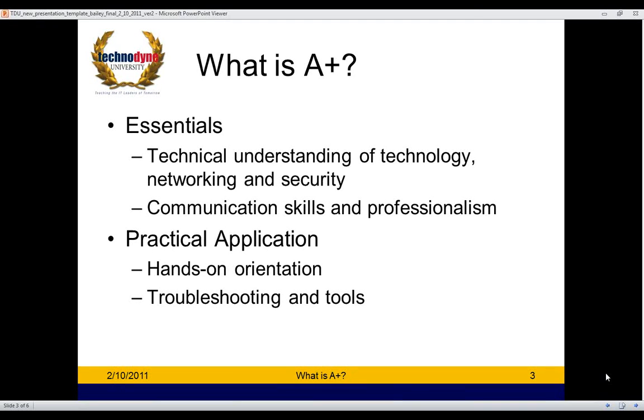A+ is actually a series of 2 exams. The first exam is referred to as Essentials. The goal with the Essentials exam is to get a technical understanding of technology, networking, and security, as well as communication skills and professionalism, the ability to take the definition and explain it to someone who's non-technical in terms that make sense to them. The second exam changes the table to practical application, where it takes a hands-on orientation and expects the exam taker to know the routines or steps they would use to perform troubleshooting, and what tools they would use to resolve problems.